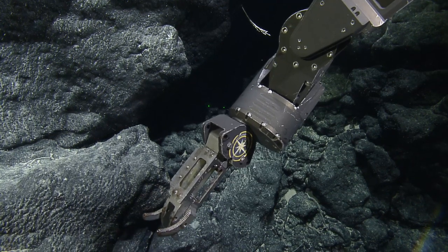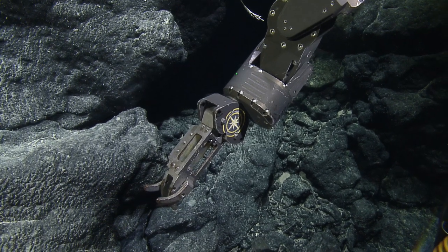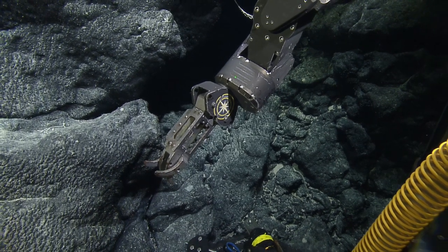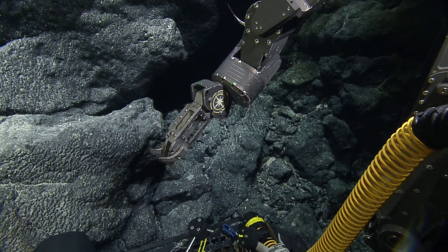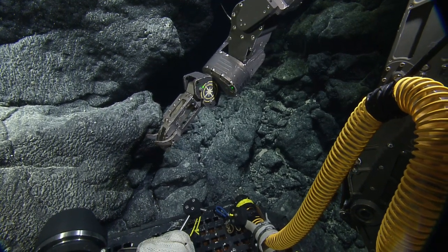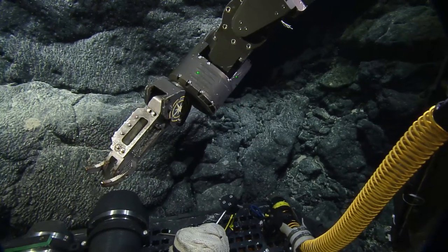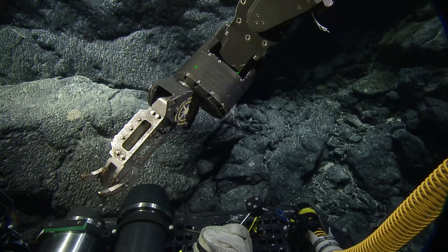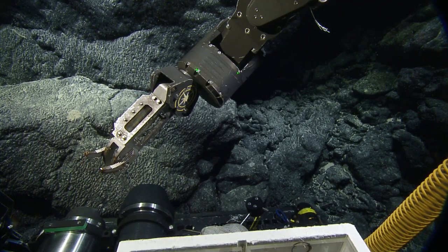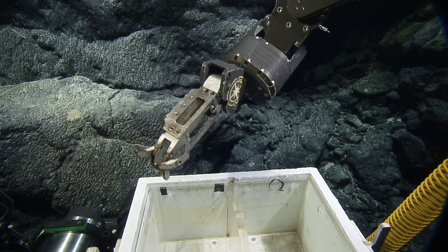So in the forward box, then? Yeah. Yep. Okay. Either side. Let me retract. This is 197. So I'm going to say this is the genus Narella, N-A-R-E-L-L-A. And we'll update the field ID as we get data back up on the ship. There you go. Thank you.